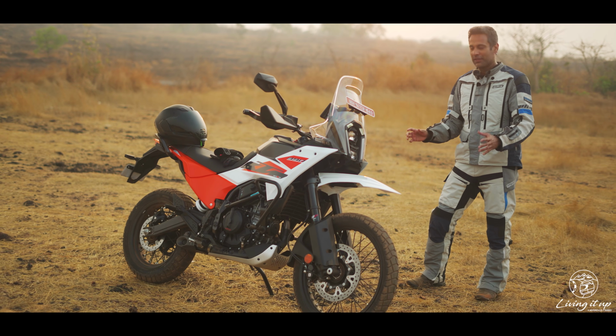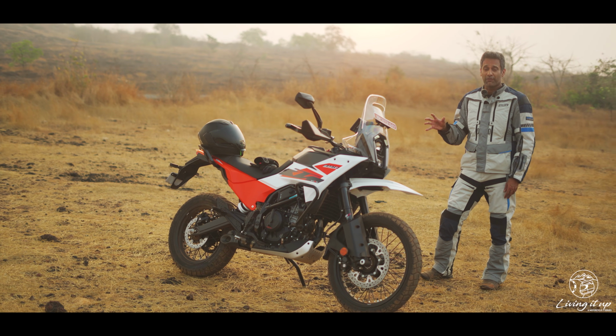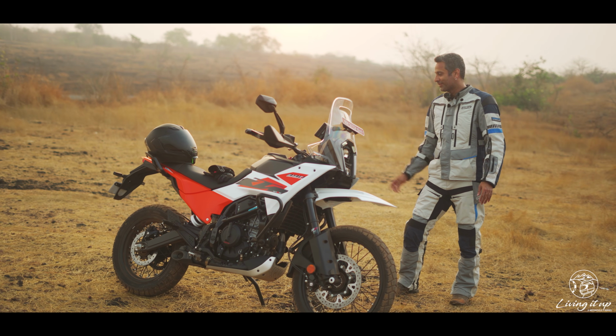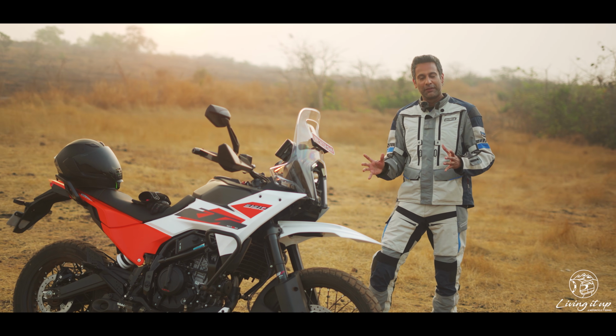Let's first start off with the engine. Now this one has a much more aggressive and shorter final drive than even the Duke 390. So this one has 3 more teeth at the back compared to the Duke 390, and you can feel the difference.